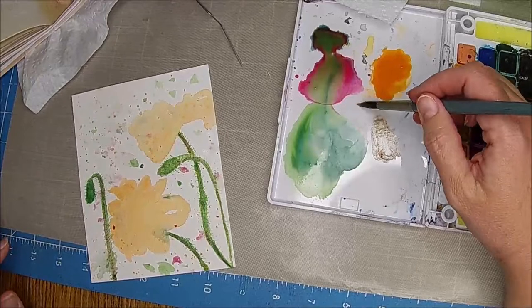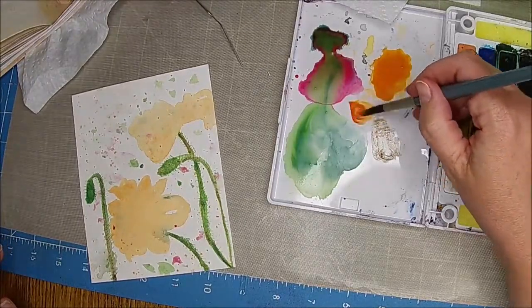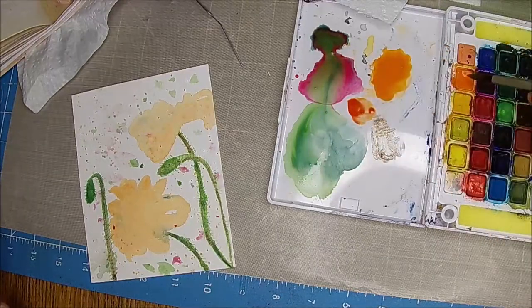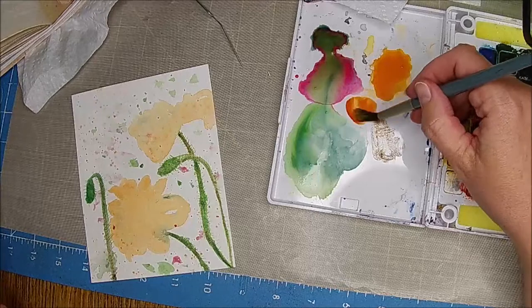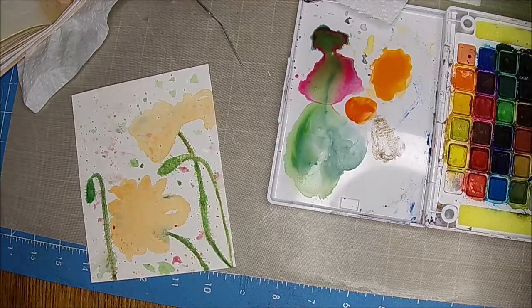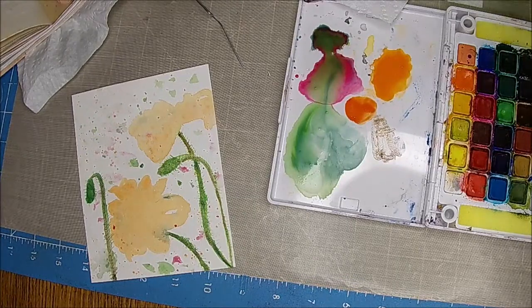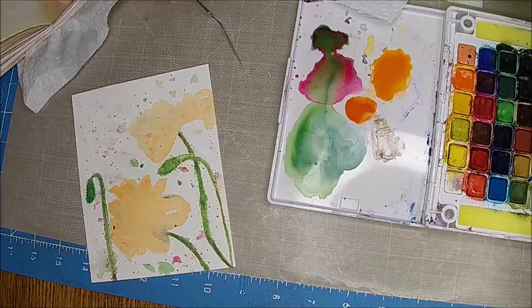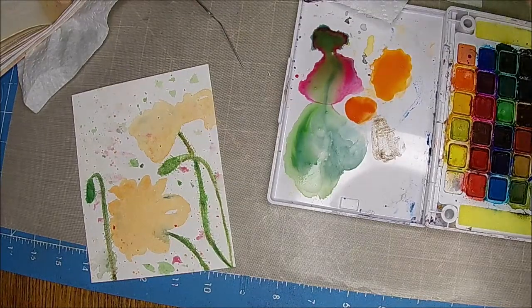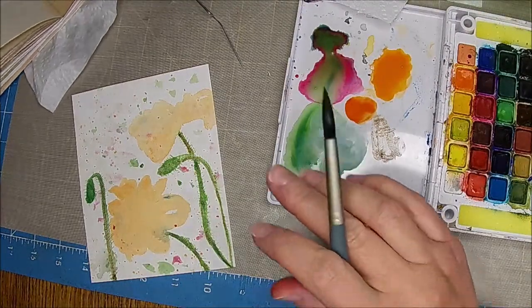I think I'm going to mix some of this red and just see if I can get a deeper orange. That'll work. Cool. I would like to get some different color poppy seeds and throw them out there too so that we can use that. My brush is still kind of dirty. There we go.